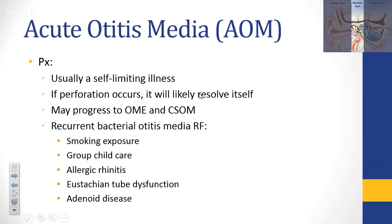Okay, the prognosis is that it's usually a self-limiting disease. If perforation occurs, it will likely resolve itself because once you've perforated, you allow for drainage of whatever infection is in the middle ear. But it may progress to otitis media with effusion or chronic suppurative otitis media, and particularly chronic suppurative otitis media.